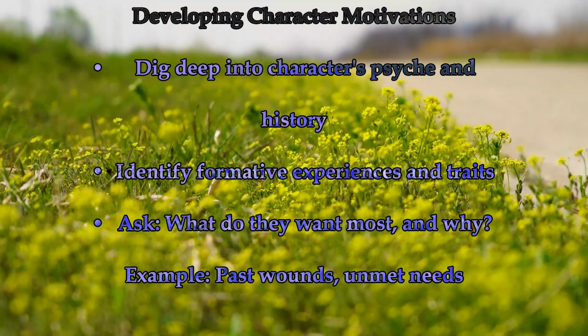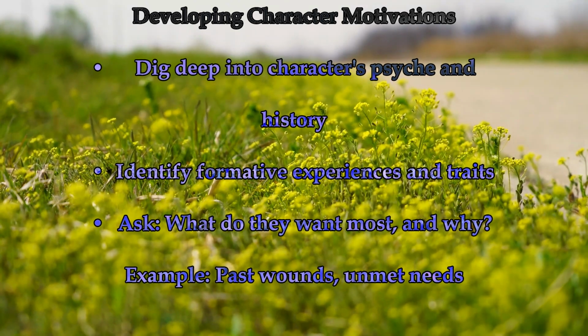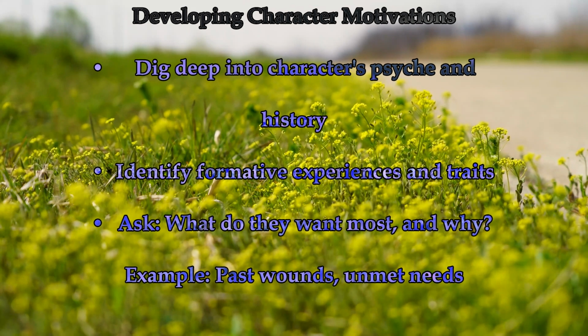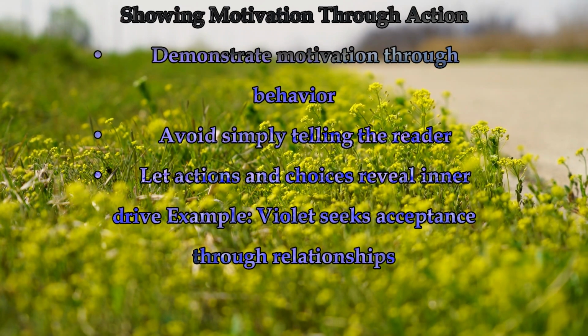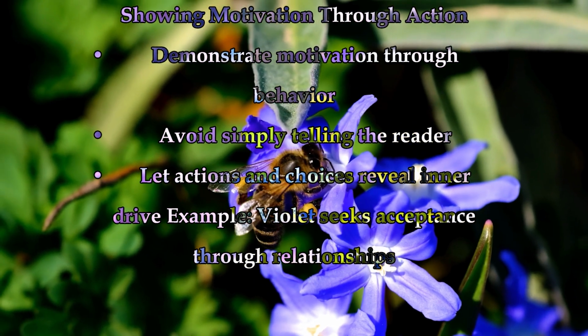Ask yourself, what does your character want more than anything else in the world, and why? What are they afraid will happen if they don't get it? What past wounds or unmet needs are they trying to heal or fulfill? The answers to these questions will help you zero in on the core motivation that should infuse every choice your character makes. Once you've got a lock on that underlying motivation, look for ways to show it through the character's actions, rather than just telling the reader about it.